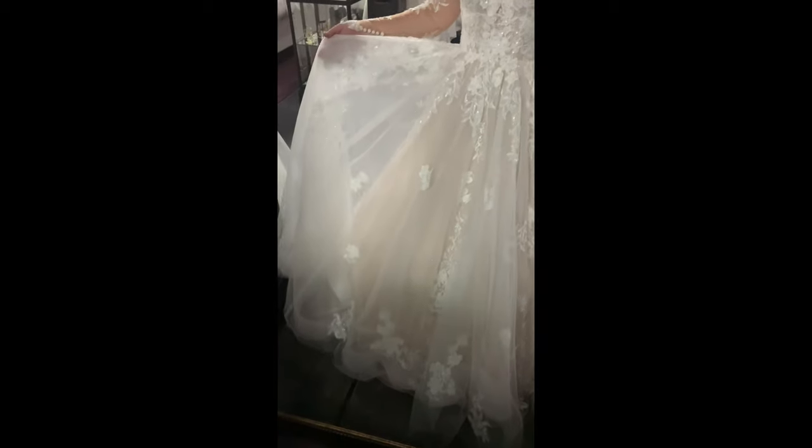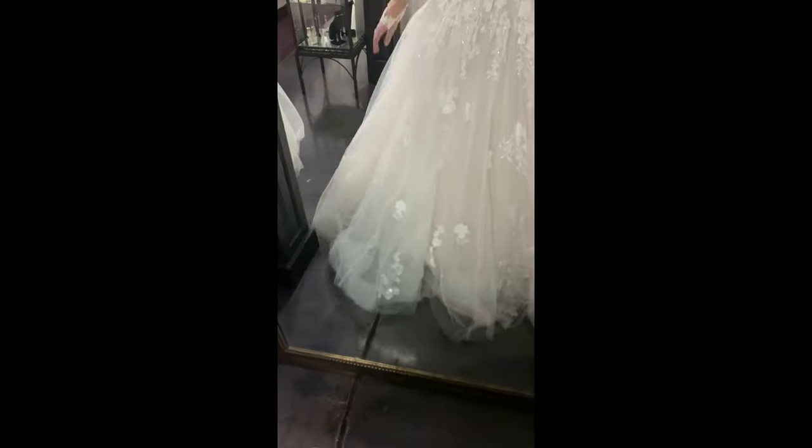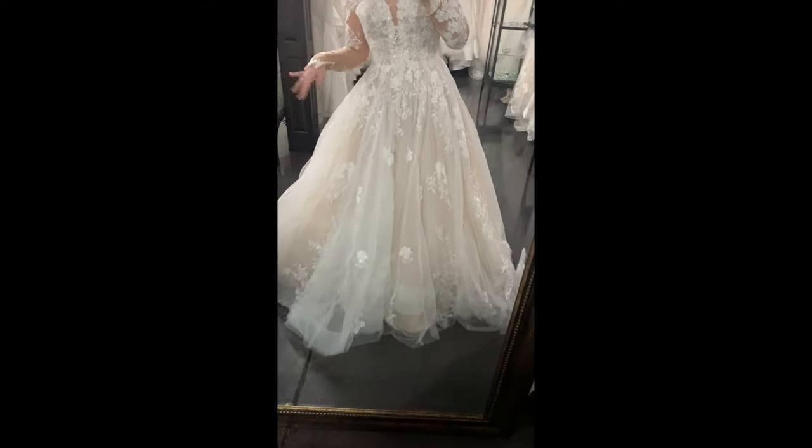So appliques, we have clear sequins that gives it a little bit of the shimmer, and then a glitter underlayer, so that gives it a little bit of extra shimmer as you move. Wanted to show you the back as well.